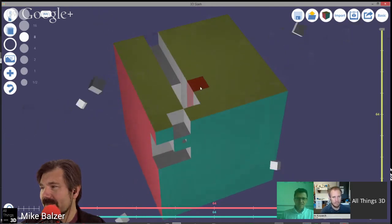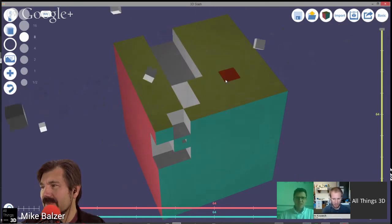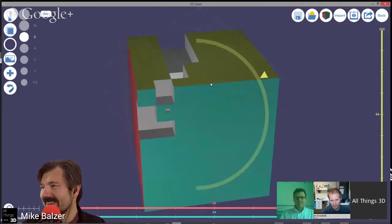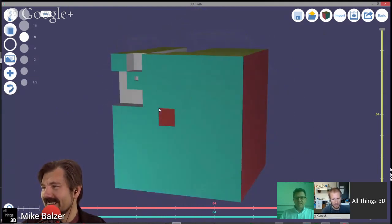Yes, like boom, like that. So it depends on the side on which. It's like 3D modeling meets Minecraft is really what it is. It's very similar. I could see our nephews just eating this up.